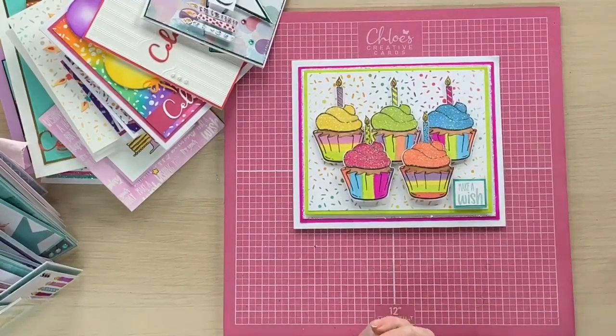Oh, that's a brilliant idea, Carol. Yes, you could be using glossy accents on the balloons. That would work absolutely perfectly.